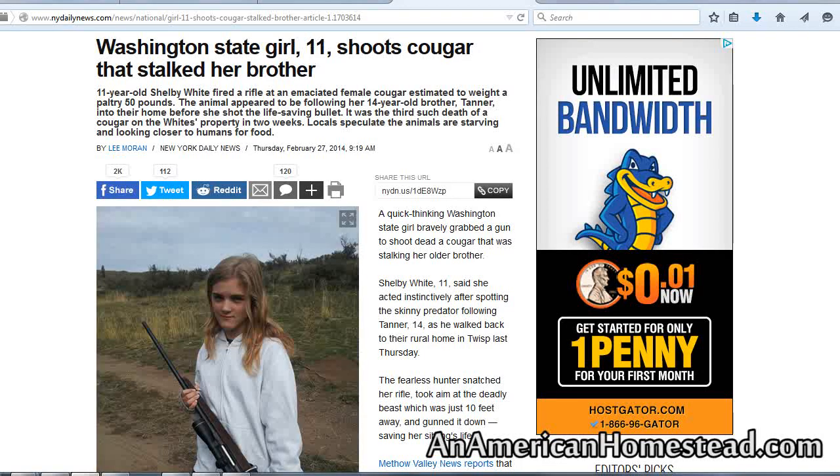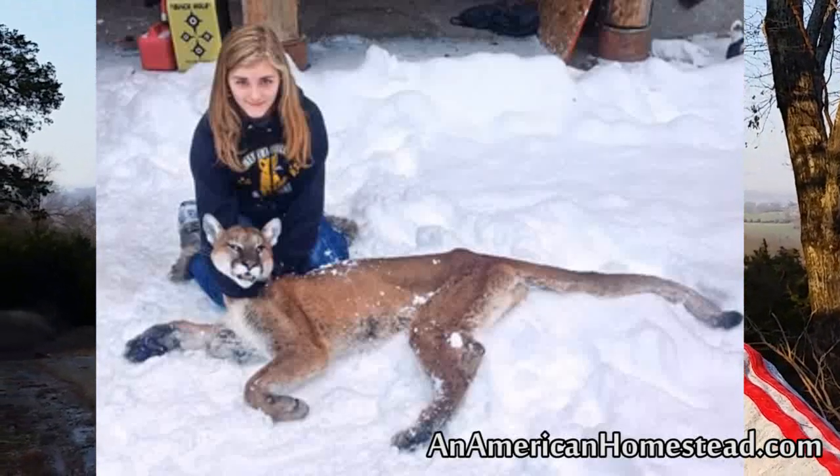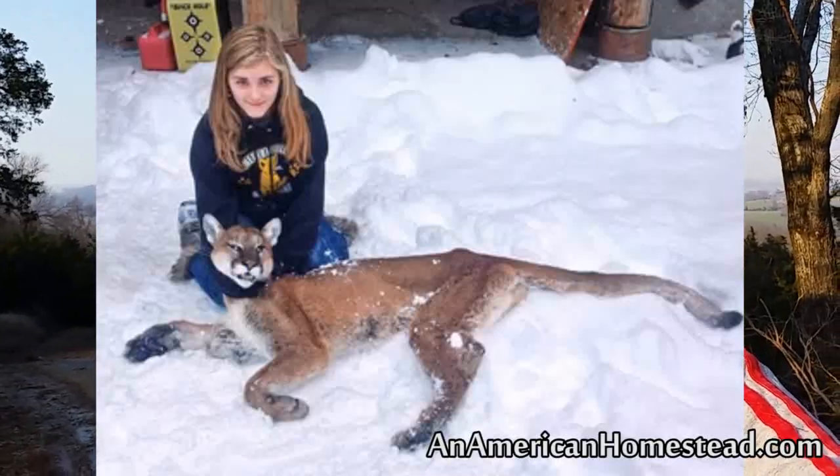There was, I think it was just last year, an 11-year-old girl up in Washington State, where mountain lion populations are admitted to exist. An 11-year-old girl shot and killed a mountain lion who was stalking her 14-year-old brother. She pulled out a gun and shot this cougar that was going to kill her brother. And so, I mean, these are self-defense reasons.